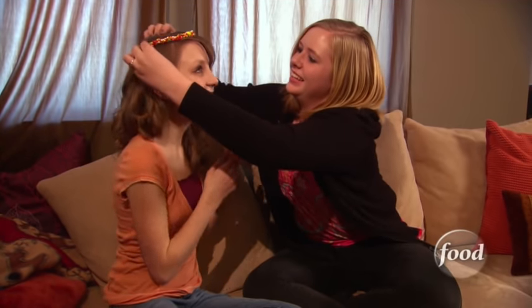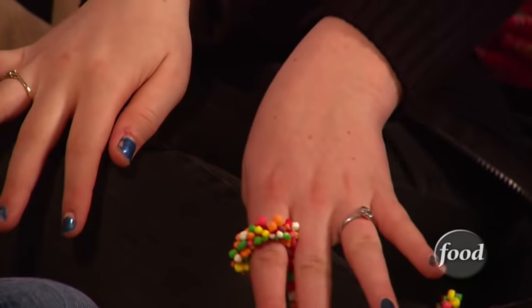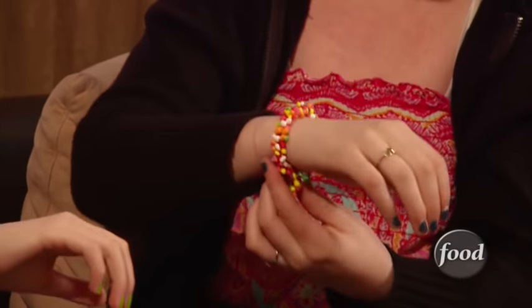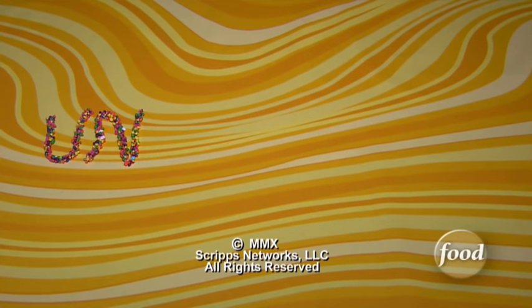So the next time your kids want a colorful candy addition to play dress-up, how about a Nerds rope ring or belt for candy bling? Nerds ropes make a funny fashion statement and an even better edible accessory.